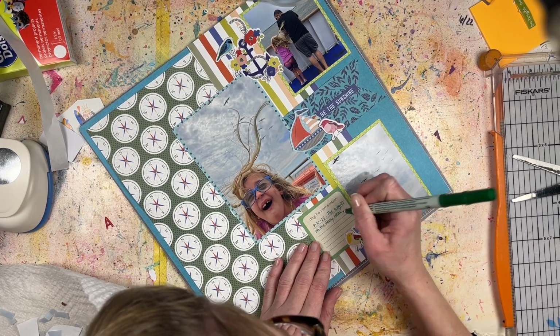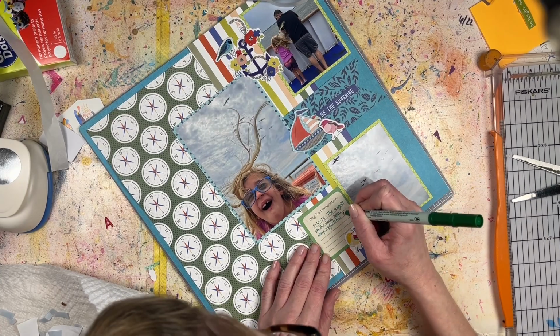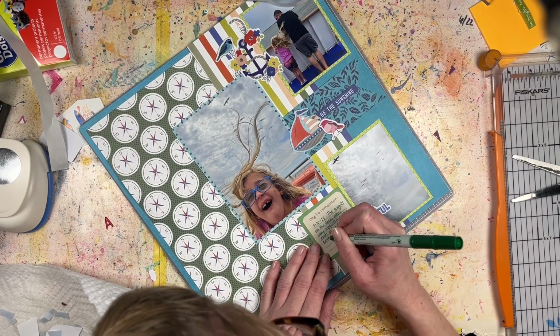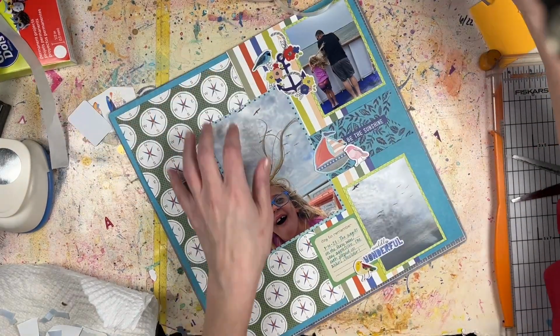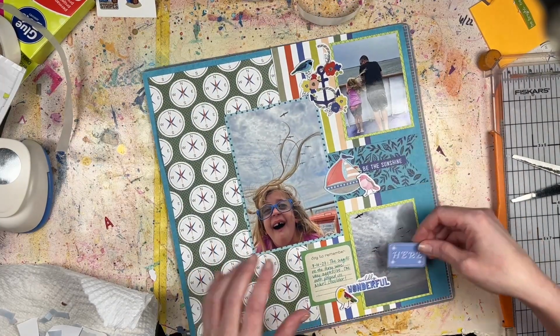I'm just doing my journaling here so that I can write down what happened. And then I've got to add the title in. And yeah, I think that might be getting close to the end of this. My journaling is on a little journaling square that's also part of the embellishment cluster down at the bottom.